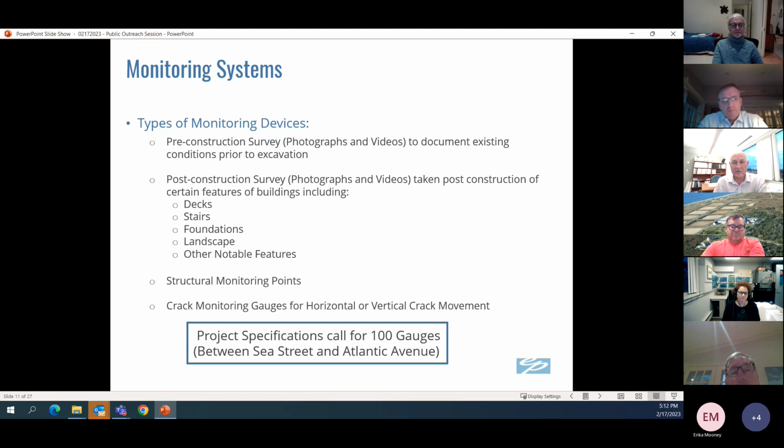So all these devices are in place to protect you as homeowners and make sure that the contractor is not exceeding the allowable thresholds on any level. Those devices are small, you may not pay attention to them, but they're installed on either decks, stairs, thresholds, doors going into a property, or any surface features that we thought would be worthwhile installing something on, to make sure that they're not moving or vibrating during construction.